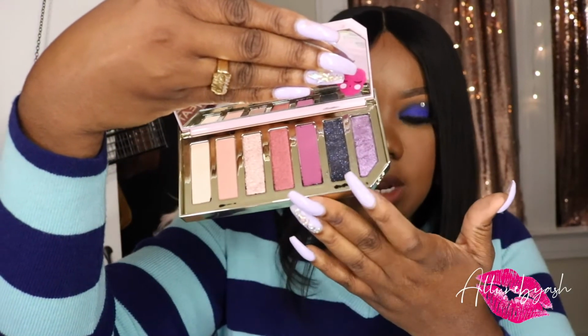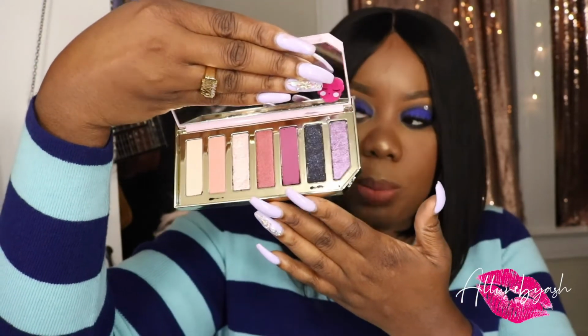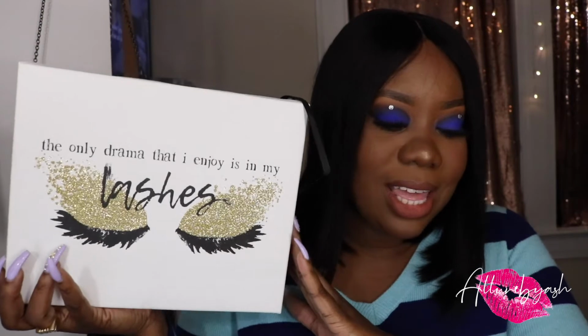This shadow is going to be nice for a smoky eye, brow highlights, creases, super pretty colors, and they smell so good. I can smell the raspberry. Something that I can hang in my room. It says the only drama I enjoy is my lashes. And I also have something else from her that I hung up in my room as well. So this is this.